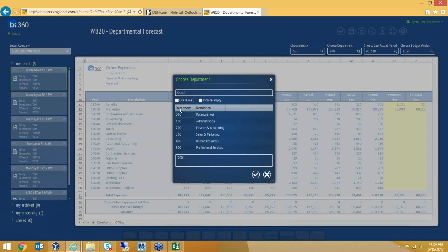So the idea with creating these templates is that it can be run for any department, any project combination, any line of business, any division, etc. But depending on the actual user that's running the template, it will always take their security profile into consideration, and they'll only be able to budget for the data that they have rights to.